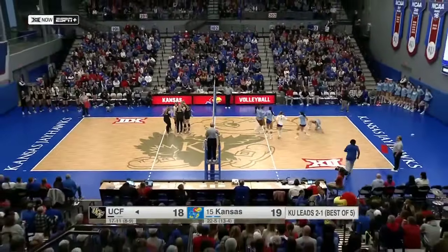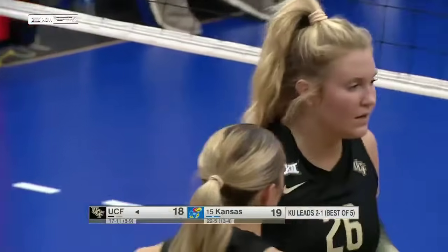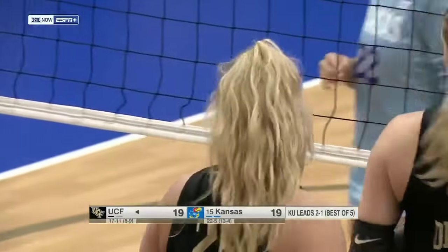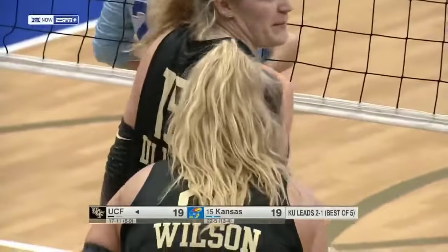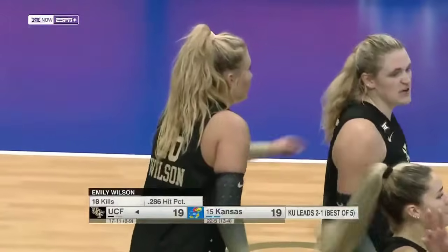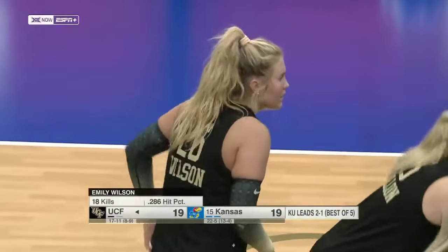Emily Wilson now with her 18th kill to lead the way, and it was again a positive touch at the plane of the net, not a terminating block, but a ball that UCF was able to run through.